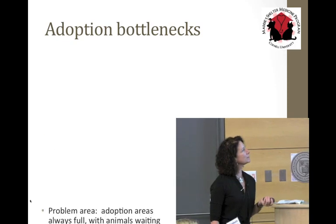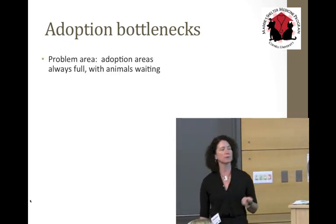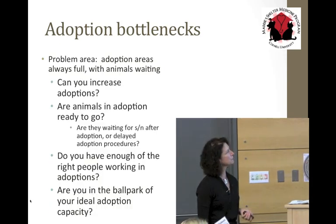All right. So adoption bottlenecks. Again, this is an adoption lecture, but if your adoption area is always full with animals waiting to hit, then adoption is your bottleneck. And so you probably want to go watch some of those adoption webinars, since I'm not going to focus on really proactive strategies for moving animals to adoption faster.